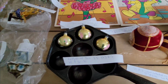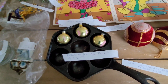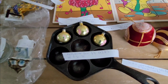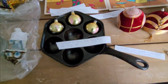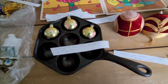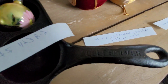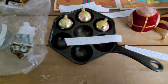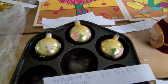I just haven't done it myself. So I'll see how much time I'm willing to put into getting this rust off and re-seasoning it, but it's probably worth it to get the $70 or $50 for it versus $30, which is probably how I would sell it if it still had the rust on it. And it is marked right here, the word I cannot say, the Aebleskiver. Anyways, pretty cool.